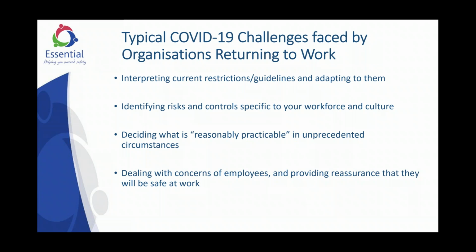So based on the conversations we've had with our clients to date, we're hearing a few frequently occurring challenges that our clients are having. Clearly, we're working to an extent in unknown territory here. Clearly, we don't have any case law yet to refer back to. There is no specific health and safety legislation for us to refer to. So deciding what is reasonable, or in safety language reasonably practicable, under the circumstances is proving to be quite challenging for a number of clients.